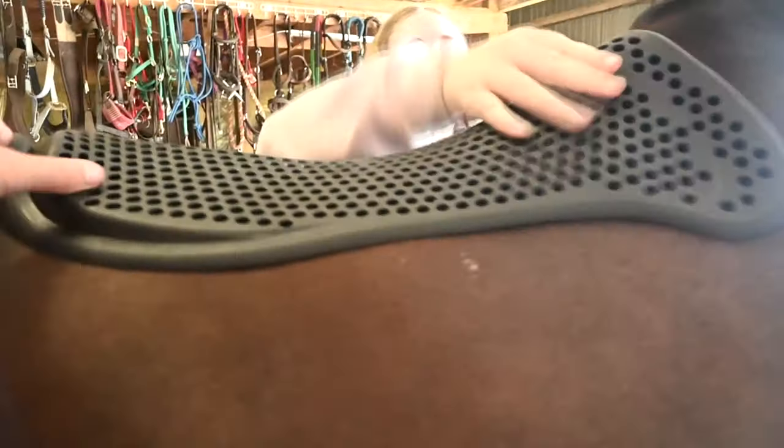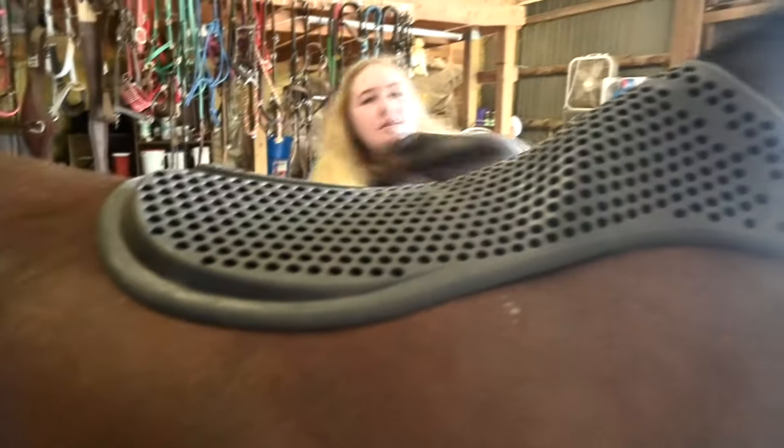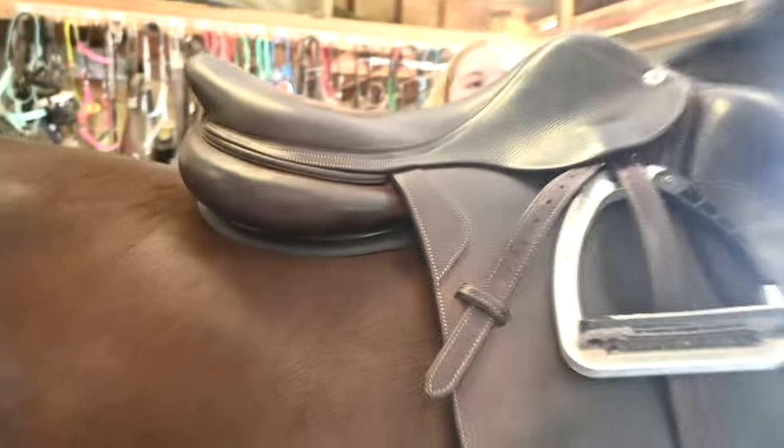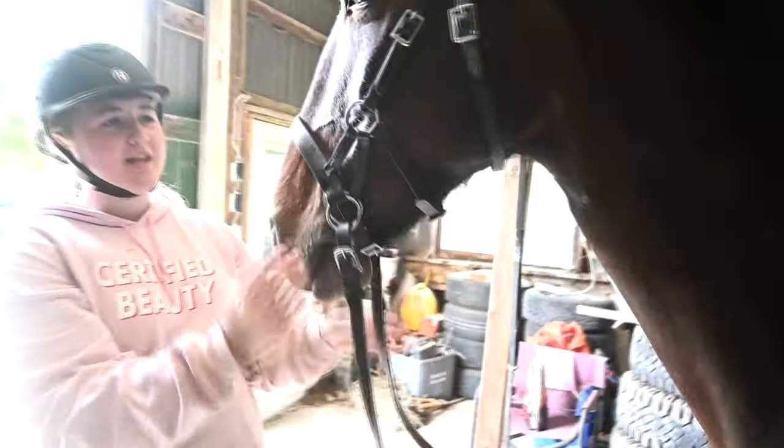So this is the saddle without the saddle pad. And this is the... Stop touching. No touching. This is the riser. Wow, what a difference. Let me just take a picture and send it to my friend. Look at my bitless brown.